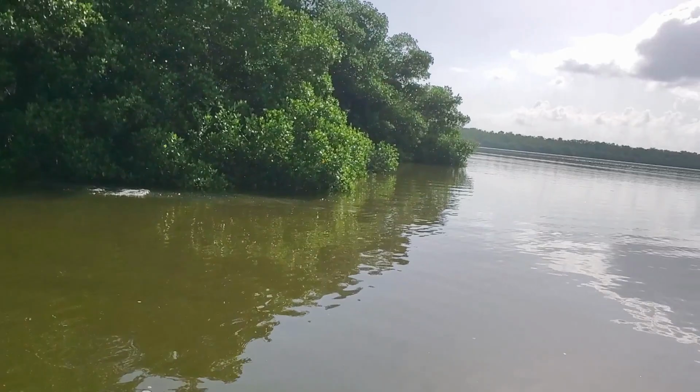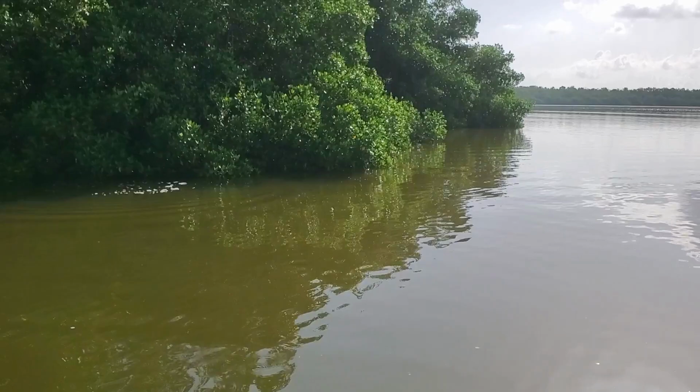Are we on? Oh, keep your rod low, keep your rod low. Nice. Look, tarpon! Look at that. Nice tarpon. Oh, you pulled him out, right? Yeah. Oh, nice fish. Whoa, look at that fish.